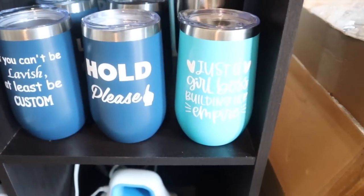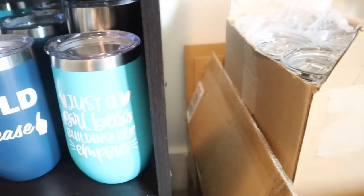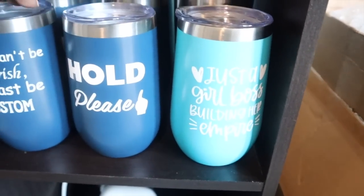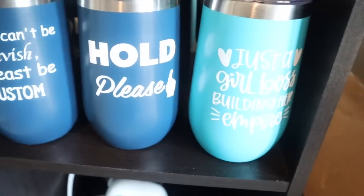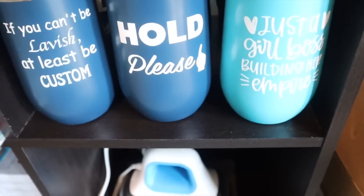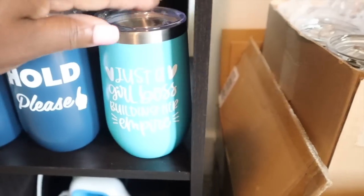All right, y'all, so we got some tumblers. These are just two of the ones that are going to be available. This one is mine, but this one says, "If you can't be lavish, at least be custom." Then there's going to be two other ones that are related to travel, as well as the t-shirts. So that's just a sneak peek of what's to come.